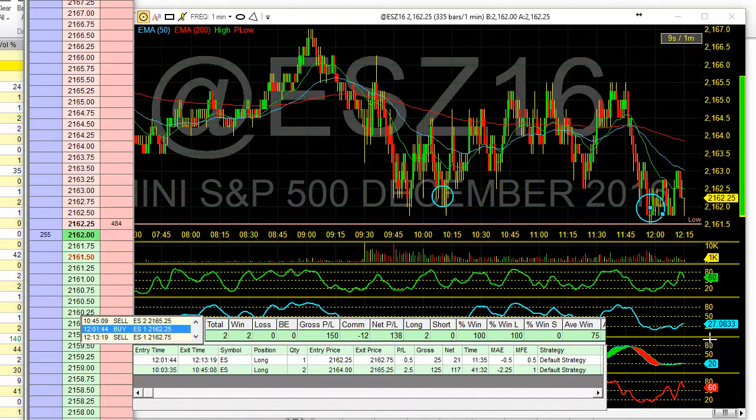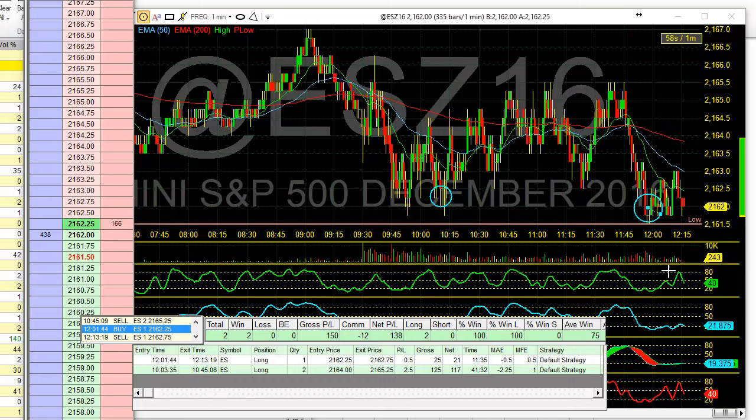As you can see, right when we took it off with that 80, it came right back down. And, well, that's the moral of the story right there. It's easy enough to have our entry indicator announce when we have a good trade opportunity, but we also have to have our exit strategy.